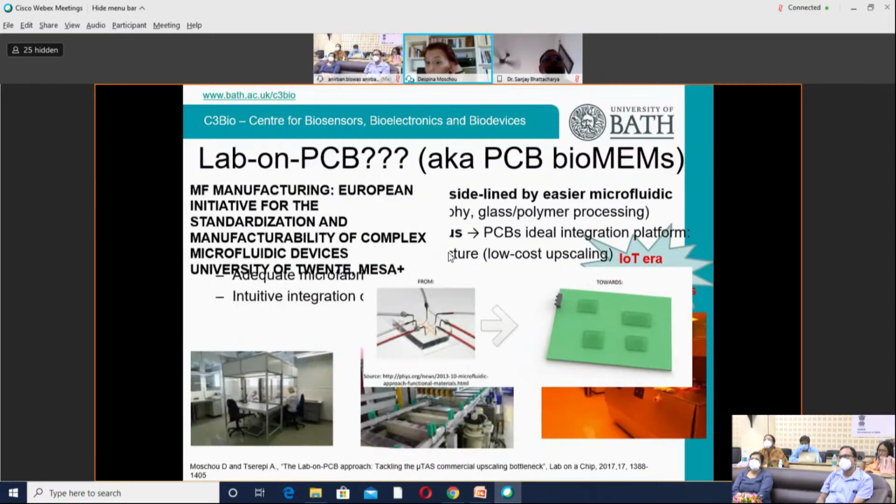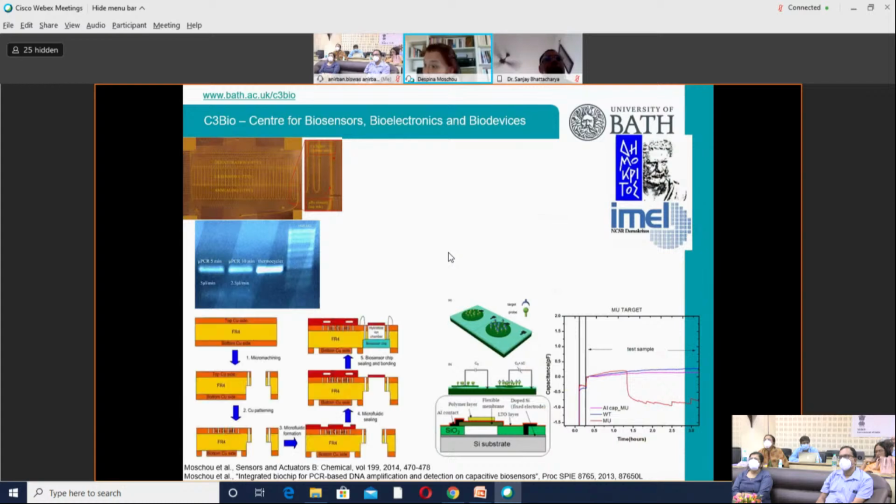The first example of this technology when I was working in Greece, and it was a PCR device. This is quite topical, again, in the time that we are living. We didn't know this 10 years ago, but what we did at that point was miniaturizing a lab on PCB device that you see over here, DNA amplification. It's a rapid DNA amplification device. It can amplify DNA within 5 to 10 minutes with a different efficiency, but still we can have sufficient amplification even within 5 minutes.